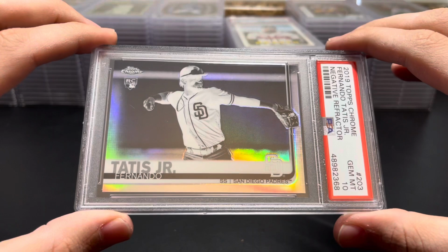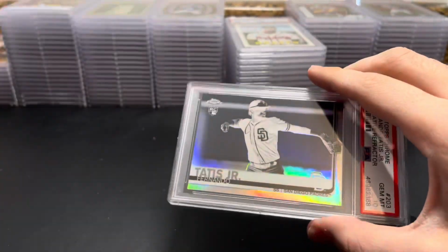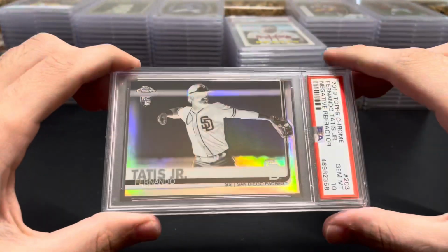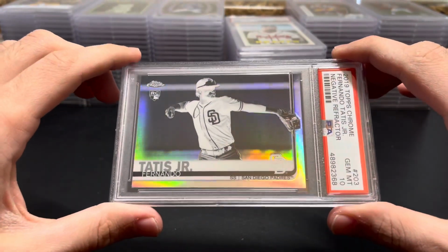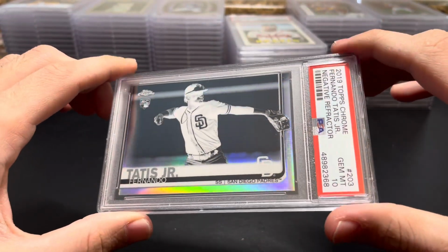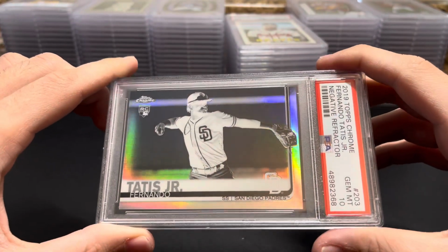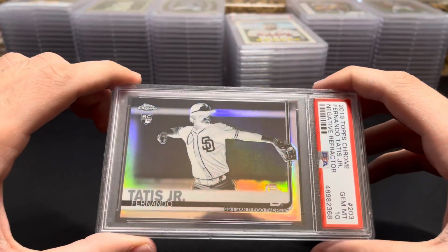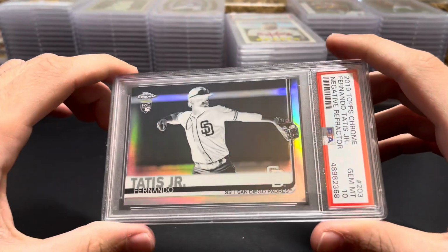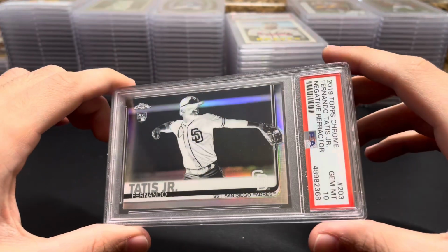Tatis negative, PSA 10. I'm sure I picked this up for a fraction of what it's worth now. I'm going to assume as a 10, this is probably in the 15 to 1700 range. I checked it about 5 days ago, and by the time this video comes out, it'll be about 10 days since I've checked it. And it was about 15 to 17 there.